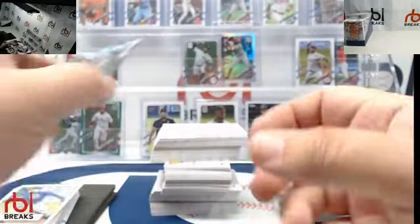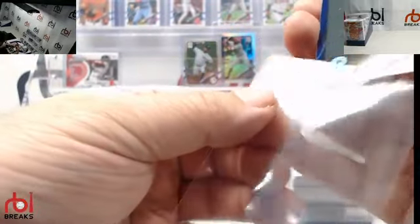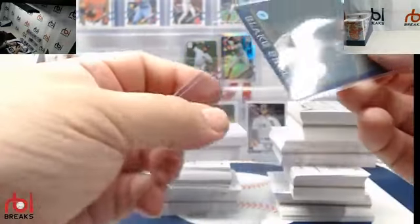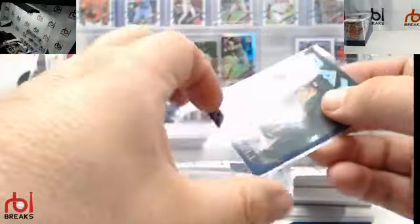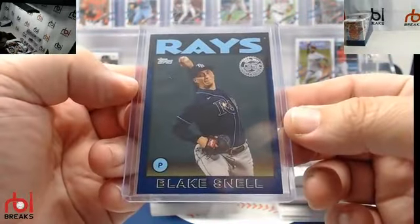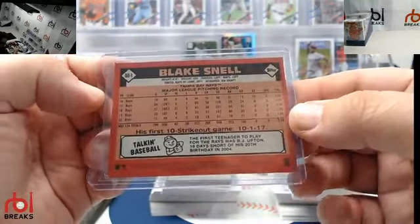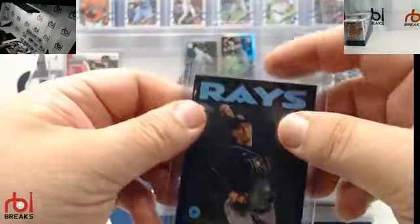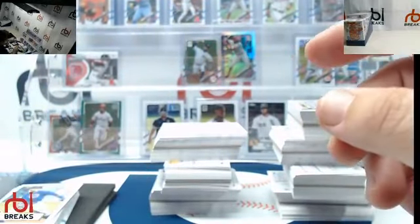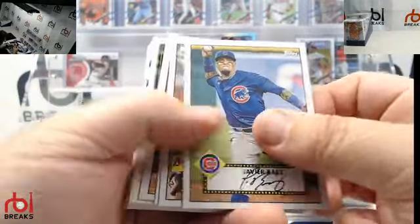And then this is actually a parallel for the Rays, Blake Snell. It's a blue parallel, but it is unnumbered. The blues are not numbered for whatever reason. Blue Blake Snell 86, again unnumbered, but it is a parallel for the Rays. Right, that doesn't go up there. That stays down here. The least they could do is put a number on it.